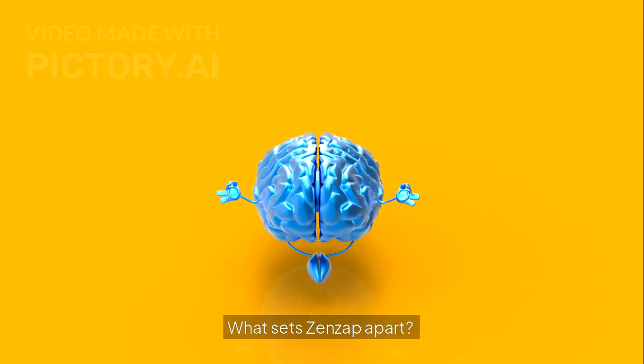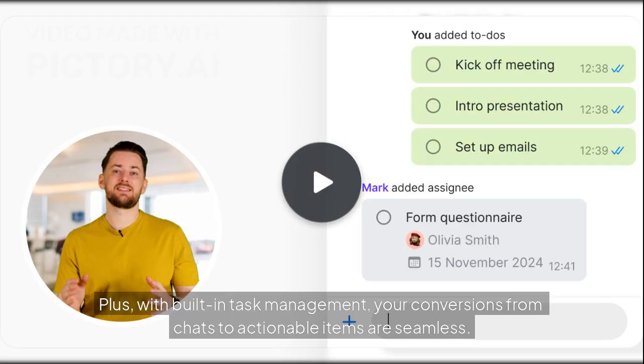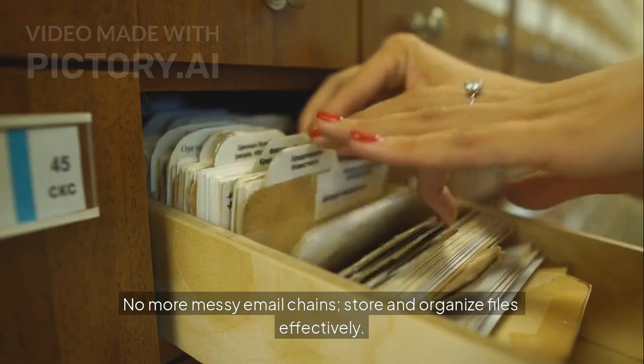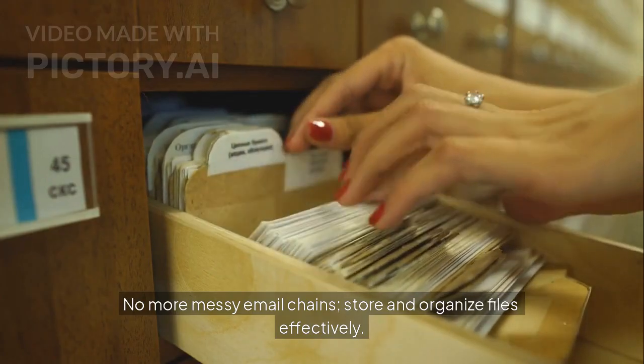What sets Zenzap apart? It offers dedicated workspaces that separate business from personal chats, ensuring professionalism. Plus, with built-in task management, your conversions from chats to actionable items are seamless. Experience smart file sharing. No more messy email chains. Store and organize files effectively.